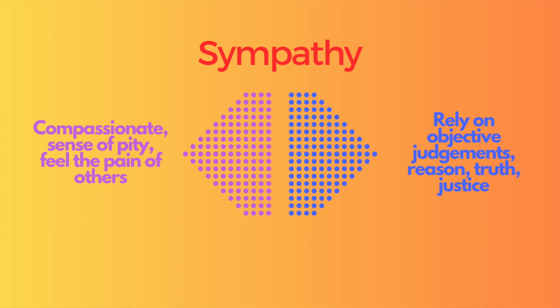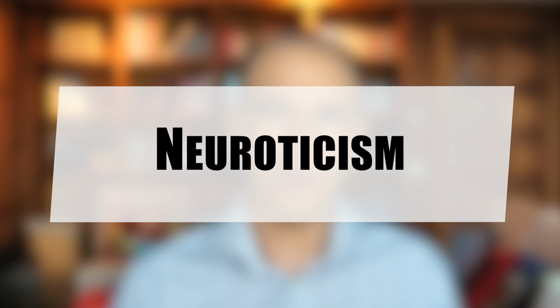Sympathetic people tend to feel the pain of others and have a sense of pity for others, whereas low scorers are not affected strongly by human suffering. They are more focused on objective judgments based on reason. Agreeableness is positively correlated with happiness, and is quite neutral with regards to career success.